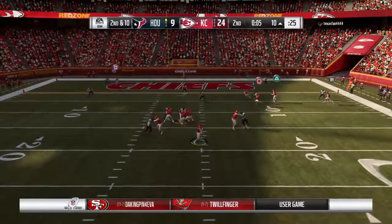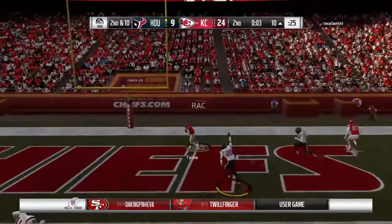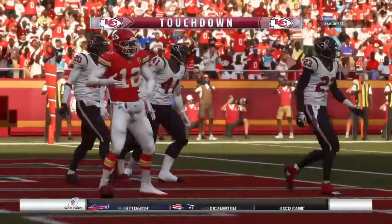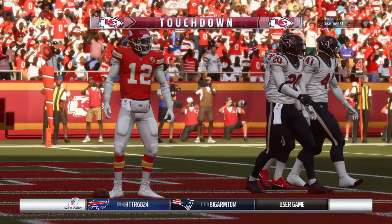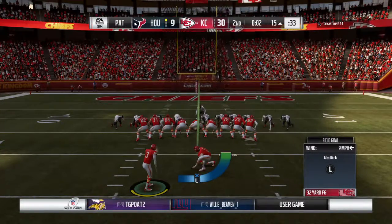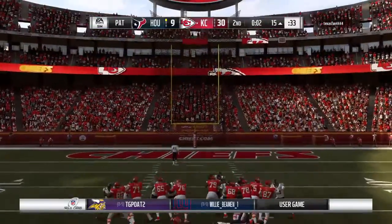To throw again. Morrow. And he's got it. Touchdown, Chiefs. In for the score. And the Chiefs are able to grow their lead. And that's a lead that excites a team as they head into the half. Good way to finish things off.